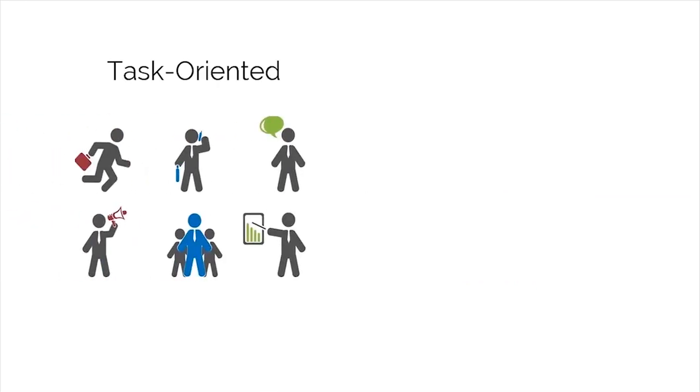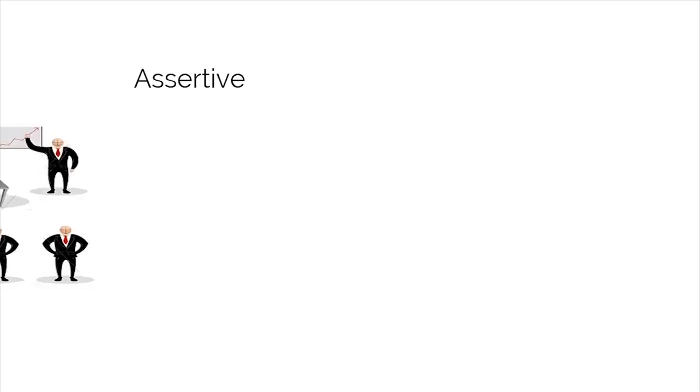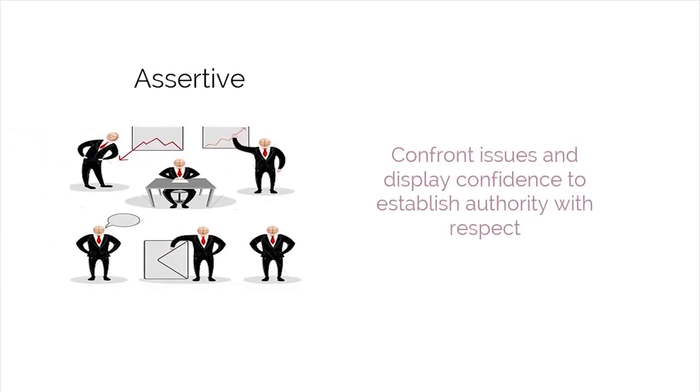Next is the task-oriented style, in which task-oriented leaders enforce task completion and adherence to deadlines. And last, the assertive leadership style is one in which assertive leaders confront issues and display confidence in establishing authority with respect. Now, let's take a closer look at them one by one.